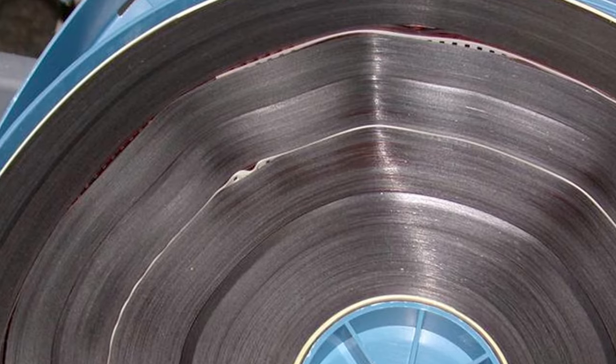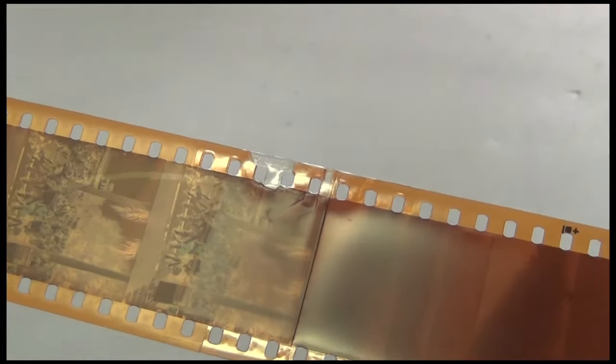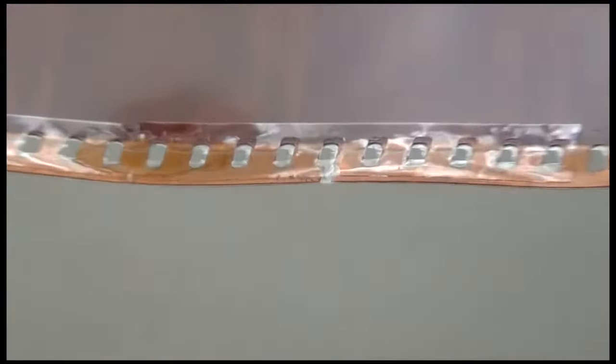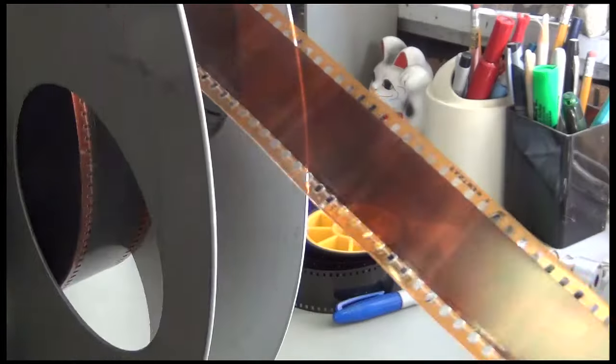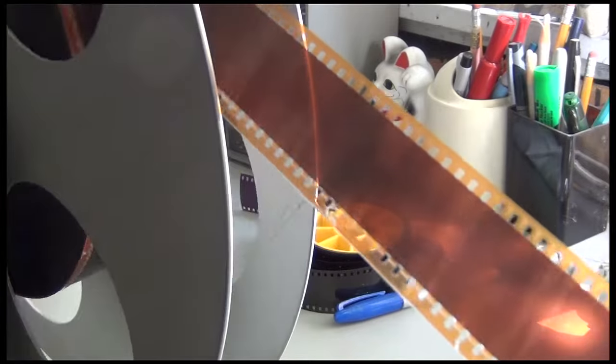Also a lot of excessive wear and tear from the many prints that were struck over the years. Splices were often reinforced with clear tape, and there was an alarming amount of perf damage in several rolls. Perforations were sometimes totally missing from one side of the film, this having been repaired with special perf tape.